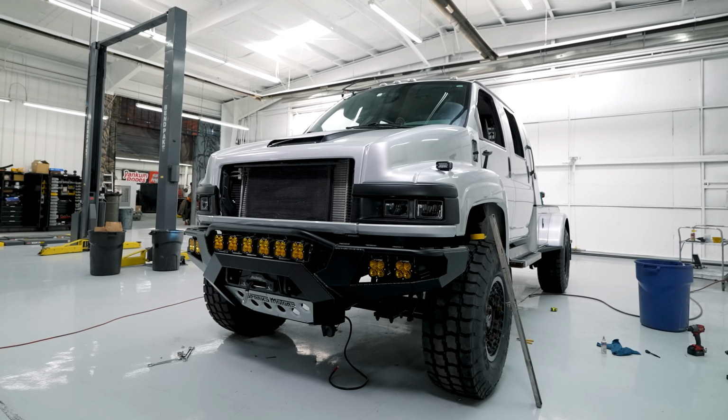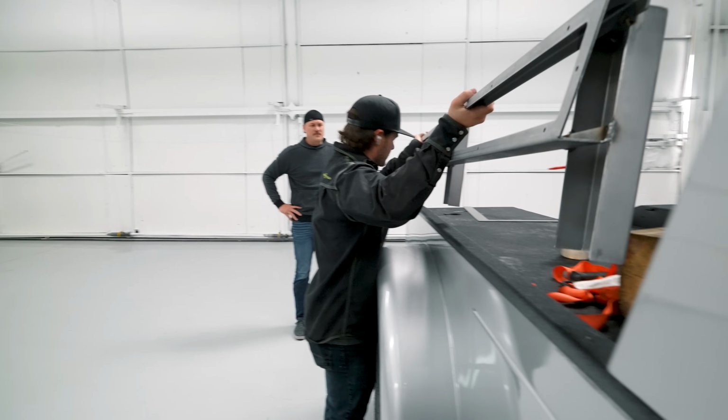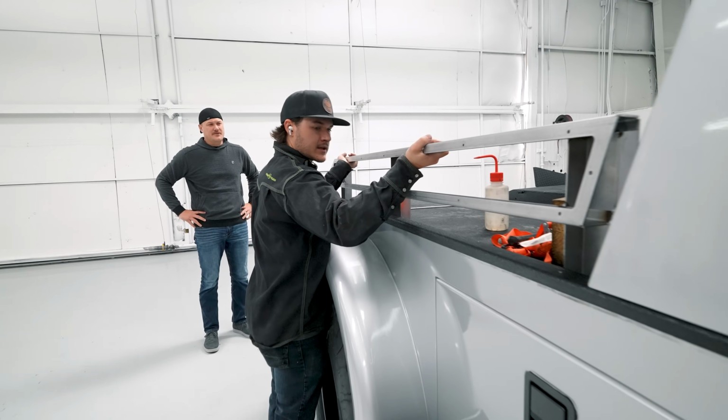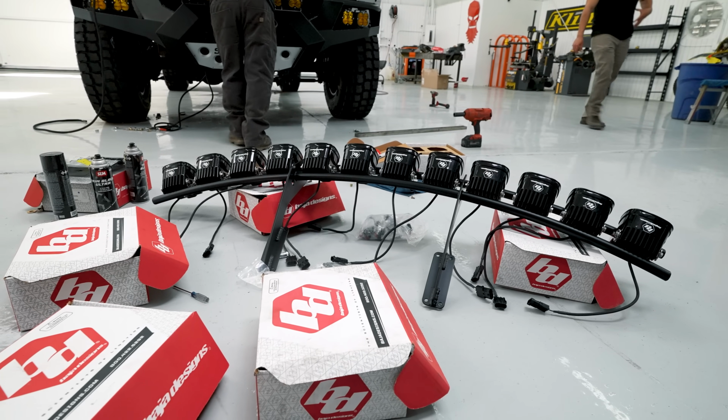All right, guys, we are in the final hours of this build. We've got our wheels and tires on. We've got unpainted steps. There's side rails going on the bed that are being finished up. We have a bumper in the final steps of being mounted, and I just can't wait to see that. But one of the other things that we need to get done is on top of the roof. We've got a custom light bar going across the roof that's really going to bring this whole truck together.